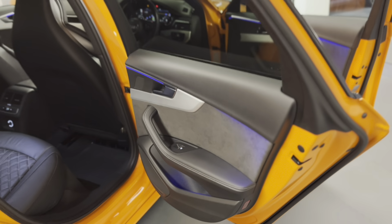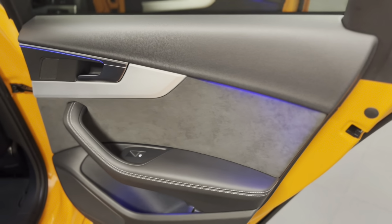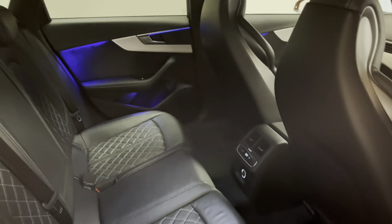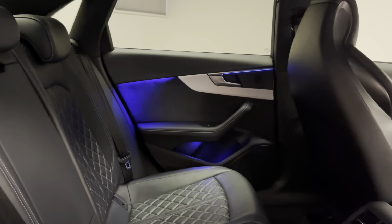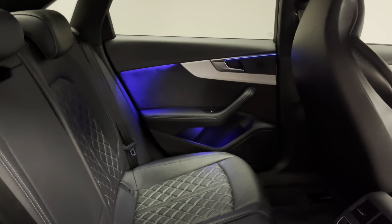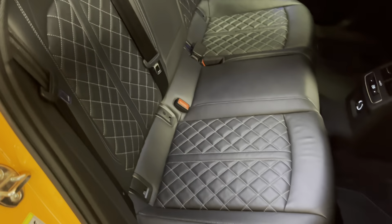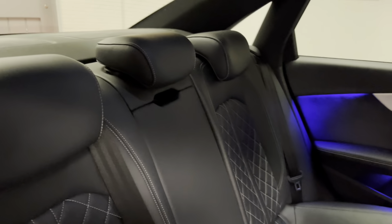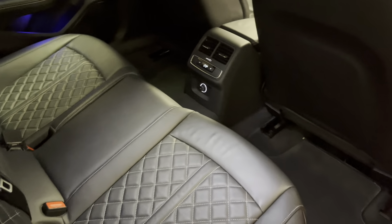Coming round to the interior, we've got the suede Alcantara door cards. This does have the extended interior light pack, so we can see we're on maritime blue at the moment, and I think you'll agree that just looks awesome. So you can adjust the colours to 5 or 6 different ones, or you can do it to adjust with the drive select mode. We've got the full leather diamond stitch interior as well, which comes as standard with the S4s. Extremely plush interior, again in very good condition, no rips, tears, stains or any odours.